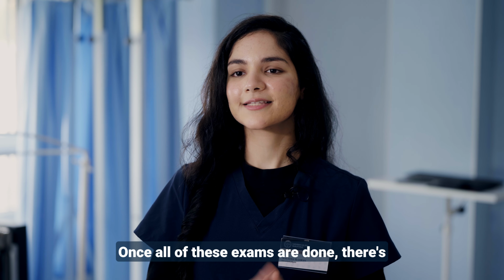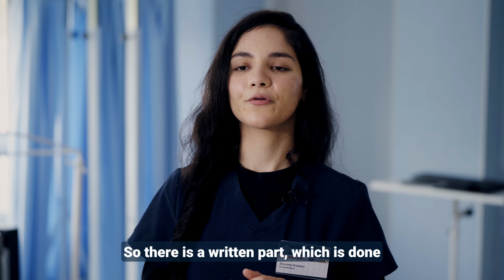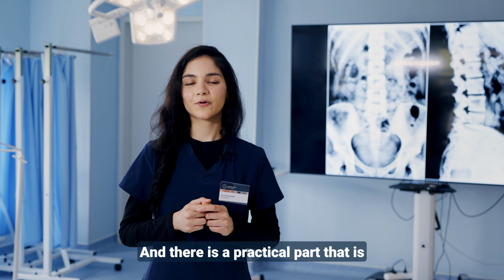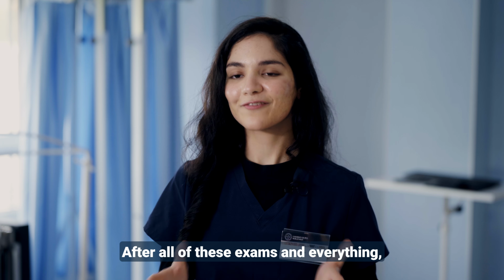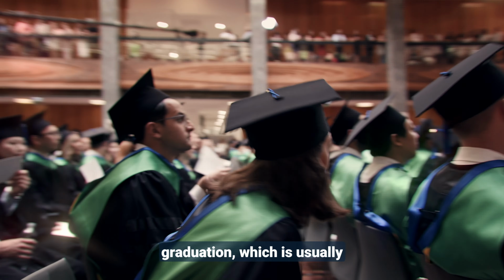Once all of these exams are done, there's a mandatory state exam which consists of 2 parts. There is a written part which is done towards the end of May, and there is a practical part that is done at the hospital somewhere in the beginning of June. After all of these exams, we finish off with a graduation, which is usually held towards the end of June.